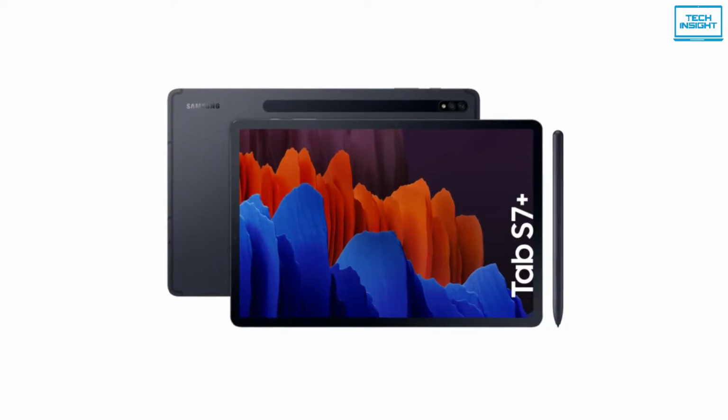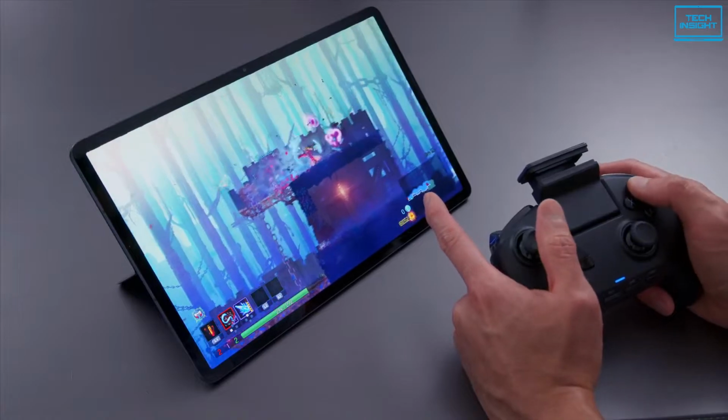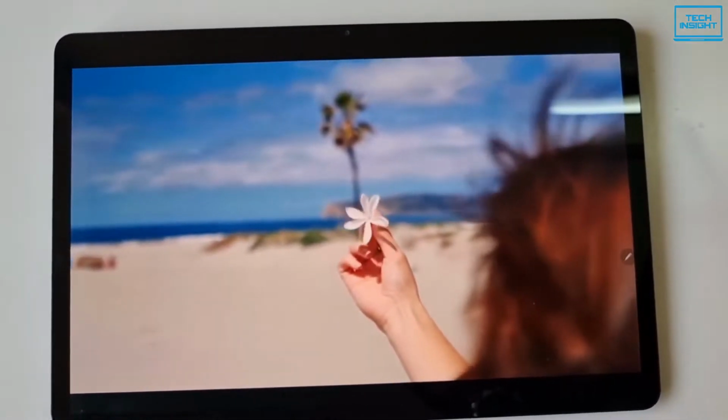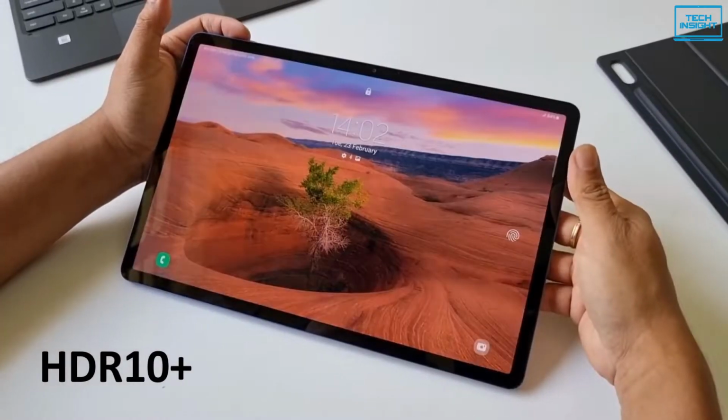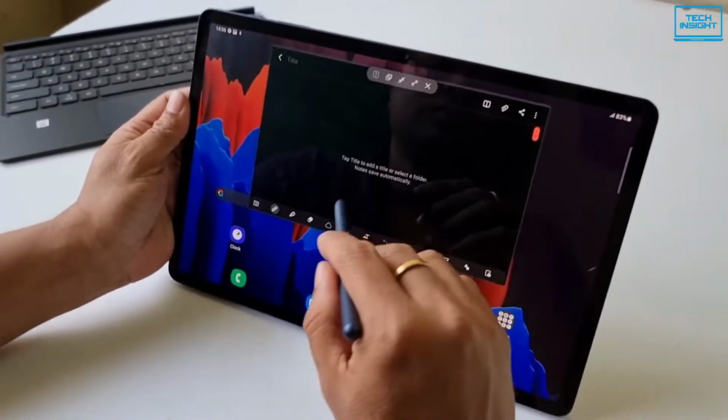What's so special about the Galaxy Tab S7 Plus then? Well, it's probably the first Android tablet to trump the iPad. It has a high-resolution AMOLED screen with 120Hz refresh rate and HDR10+. It also supports the S Pen, and the active stylus comes bundled.